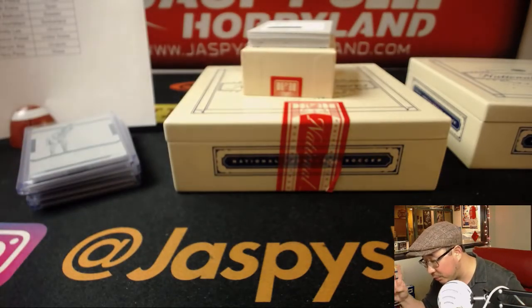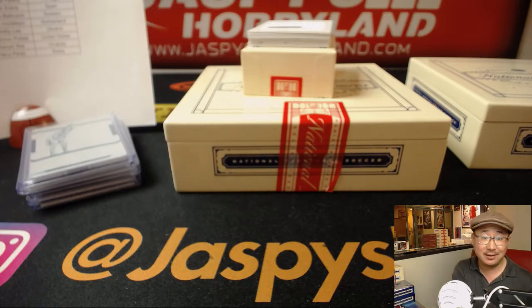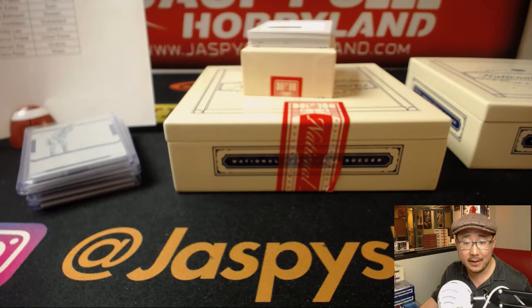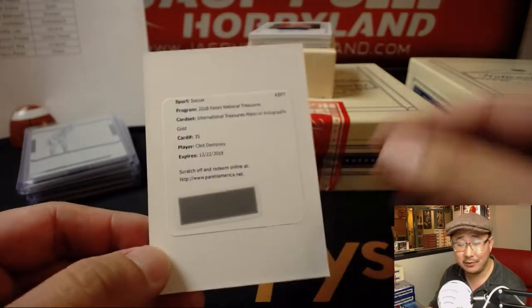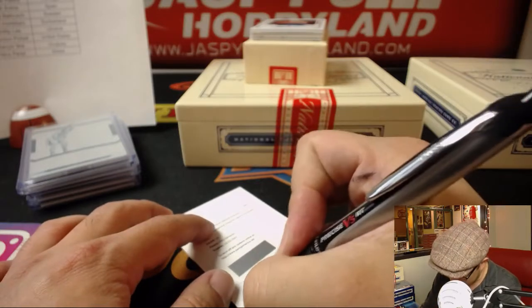International treasures, material, autographs, gold. Gold? What's the gold number to, folks? I actually have to look this up. Out of 25? Out of 10? Out of 50? I have no idea. Everybody seems to do it differently. I'm looking it up right now. Stand by. I think gold is out of 10. Proust is saying 10 as well. It's Clint Dempsey for the United States. Nice. Shannon with the U.S.